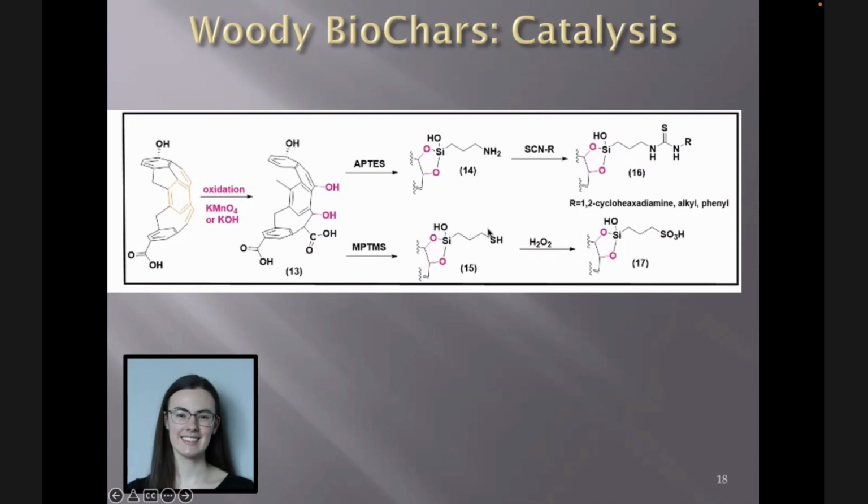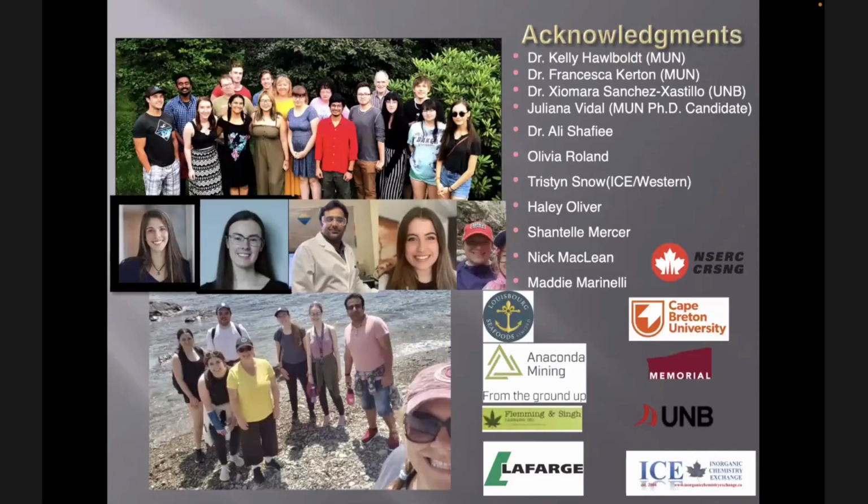And we've been able to do things like absorb gold, generate gold nanoparticles on the surface. We use the APTES biochar to absorb CO2 and make some really interesting ring structures on the surface of the biochar. So this is kind of like getting into the weeds of chemistry, but it's also really where we have a lot of fun as well. And so I'm going to stop there, just again, thanking all the people who did the work on these projects.